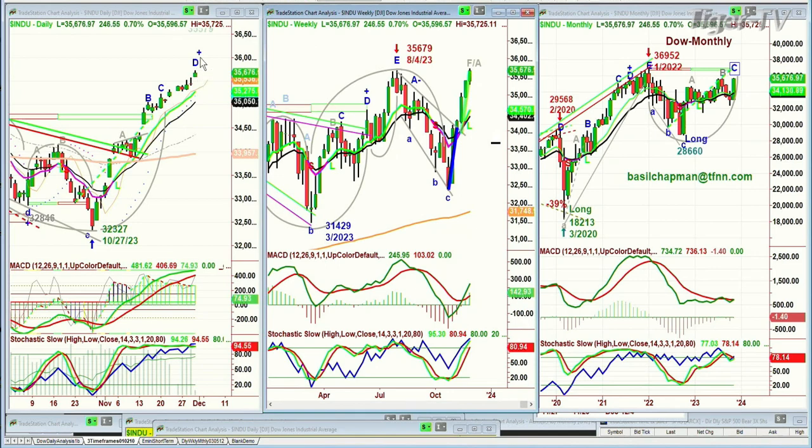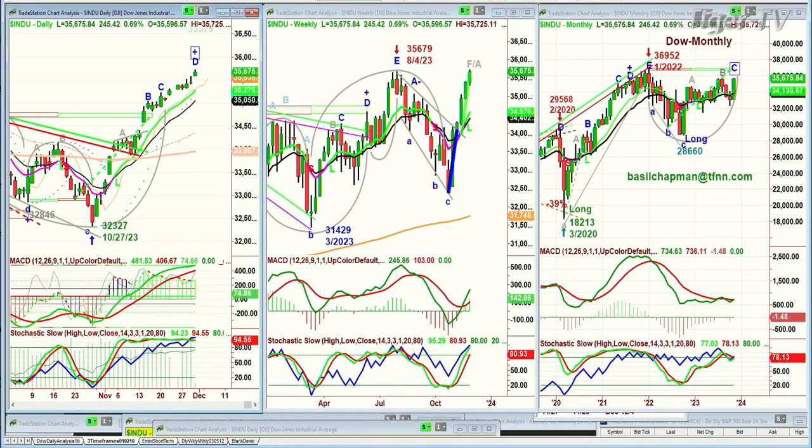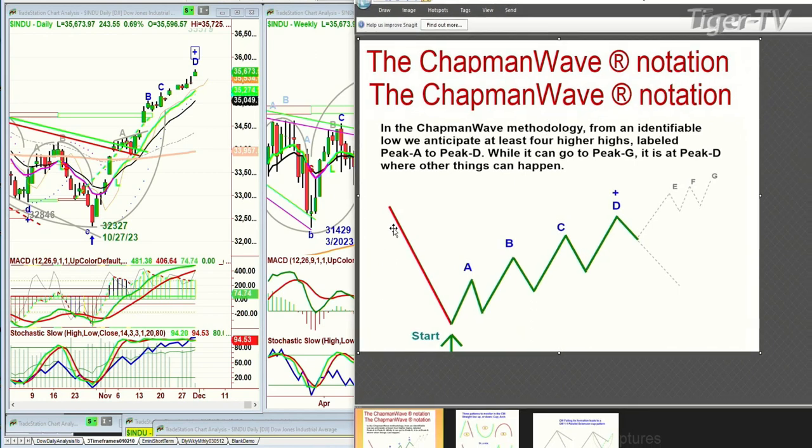And this is a leg D right now in the daily Chapman wave methodology. What you'd like to look for is a buy signal upgraded to a buy mode, which takes you to at least a peak D. Four higher peaks. And let me just do this quickly. Identify a low bar. Get a buy signal, gets upgraded to a buy mode, implying that it should go to at least a D. It can go to E, F, and G. There's never an H. At D, other things can happen. We're at D in the Dow.